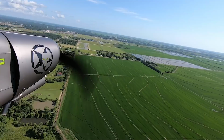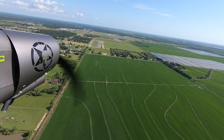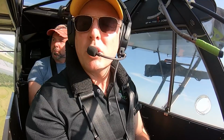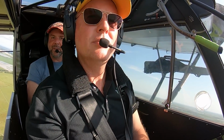We're light. We're almost out of fuel, so we're not almost out. We're low on fuel. Light on fuel. Does that sound better? All of that sounds better, right? We're STOL competition fuel. Easy to fly, isn't it? Yeah, very light on the controls, as it should be.